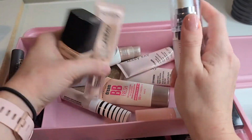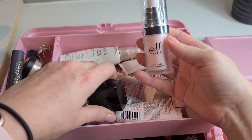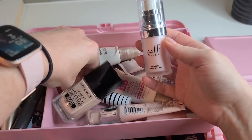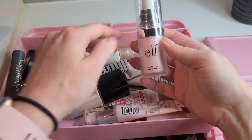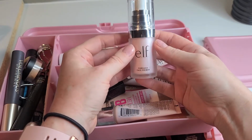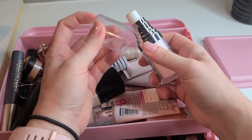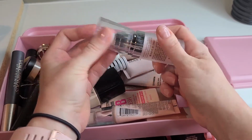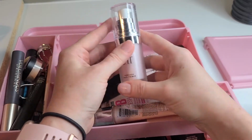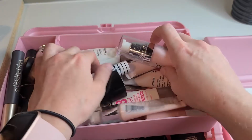I had this primer in here this rotation. This is the e.l.f. Poreless Face Primer. I actually really like this a lot. It did a really good job of filling in the lines I have on my forehead as well as my pores, and it feels lightweight on the skin. I like the pump. I hate this lid because it constantly comes off, but because it's an inexpensive product, I can't really complain too much. So I really enjoyed that.